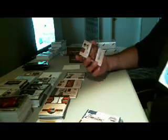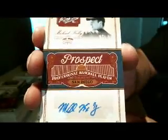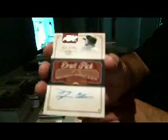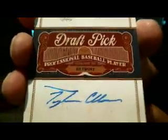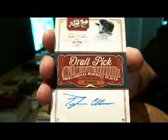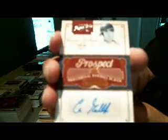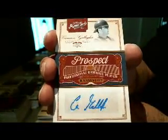We got, for the San Diego Padres, Michael Kelly. There you go, see? Michael Kelly for the San Diego Padres prospect. They sure do. Tyler Collins for the Detroit Tigers. James Collins? No, Tyler Collins. And for the Kansas City Royals, Cameron Gallagher.